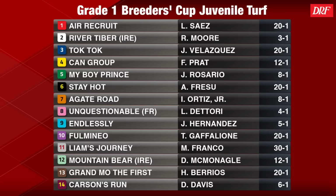And in particular, I gravitated to the 2 Aidan O'Brien horses in this race. The 2, River Tiber, just seems like the horse to beat to me. I think he's going to be fine stretching out. I like his handy running style. He's got an inside post. Just thought there was a lot to like about him, but I'm also very interested in O'Brien's other horse, the 12, Mountain Bear, who I think maybe benefited from a change of tactics in his most recent start.